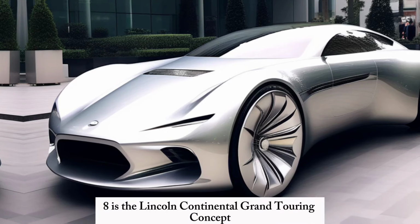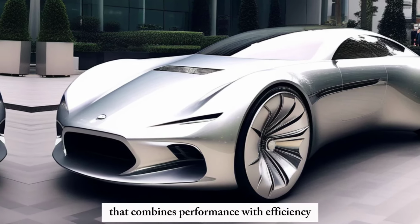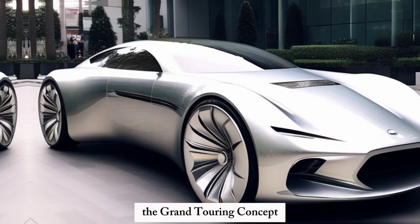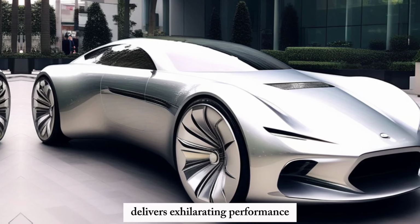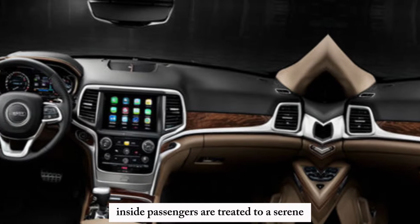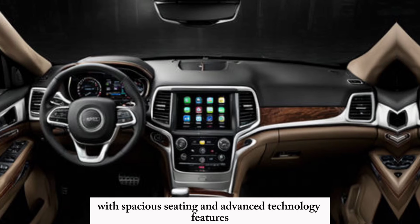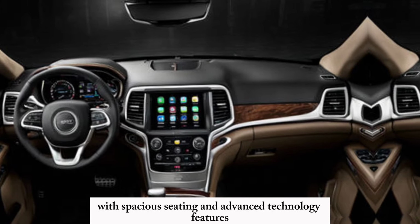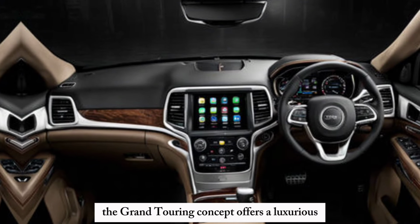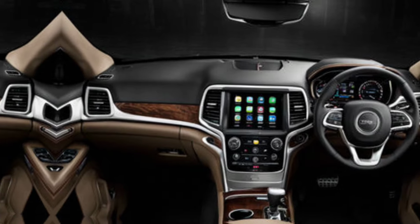8. Lincoln Continental Grand Touring. Coming in at number 8 is the Lincoln Continental Grand Touring concept, a hybrid powerhouse that combines performance with efficiency. With its electrified powertrain, the Grand Touring concept delivers exhilarating performance while also reducing emissions and fuel consumption. Inside, passengers are treated to a serene and comfortable environment, with spacious seating and advanced technology features. Whether cruising down the highway or navigating city streets, the Grand Touring concept offers a luxurious and eco-friendly driving experience.